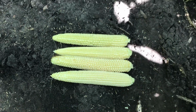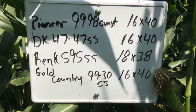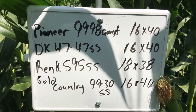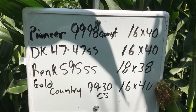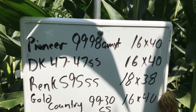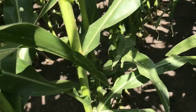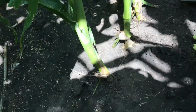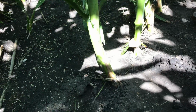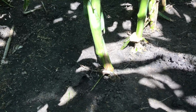So with the stock strength, I'm gonna say right now that without a doubt the Gold Country has some super stiff stocks on it. Probably followed by the DeKalb and Rank are real close, and then the Pioneer has a little more forgiving stock. This plot was hit with a couple of different winds, and I'm going to show you down here on this Pioneer one. You can see this stock right here is kind of gooseneck. That's from early season wind that we had. Kind of root lodged some of this stuff.